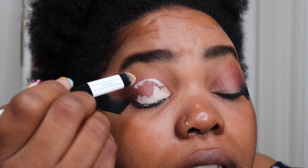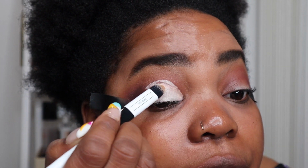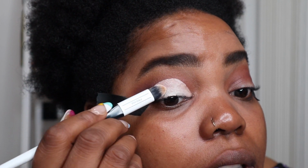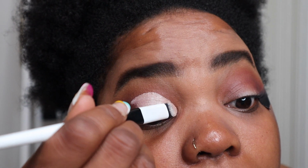And just create that really nice circular shape. I'm just gonna basically fill it in. It's like colouring in, guys. So what I don't wanna do is remove all of the shadow that I've put on. You can see I've got super hooded eyes. It all just disappears. But we've got to work with it.